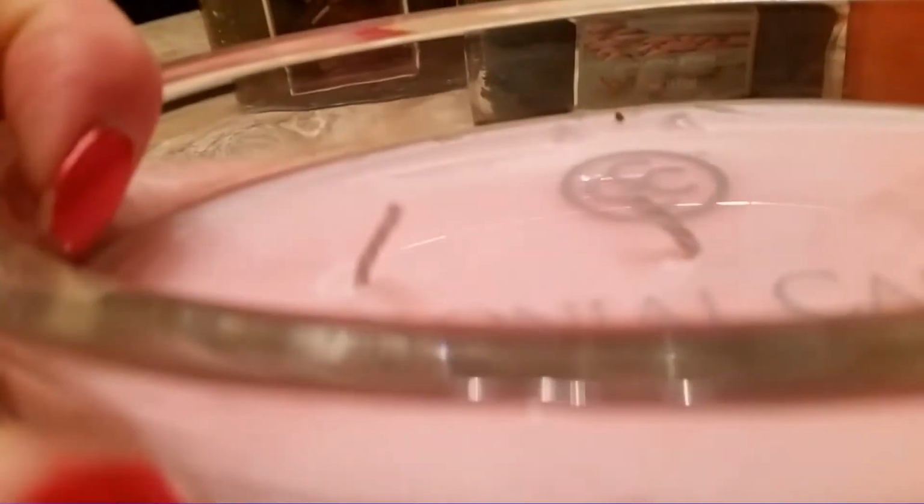This was one of their clearance candles, and I can't remember how much I paid for it, but it was really cheap. I think it was $5 or less, something like that. And this is the Pretty in Pink, and it's a floral. Again, I can't remember what's in it. I think it was rose and gardenia, or gardenia and peony, something like that. They do have the scent notes on the website if you're interested in looking it up.